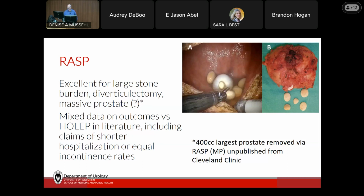There's a lot of mixed data in the outcomes when it's put up head-to-head against HoLEP, including claims of shorter hospitalization with robot. There are a number of studies out of Europe that say that people go home much faster with a robot than with HoLEP. Equal incontinence rates are one of the other arguments.